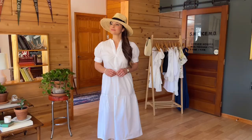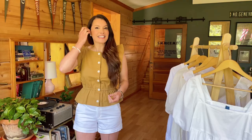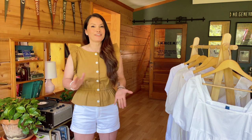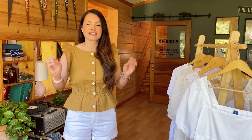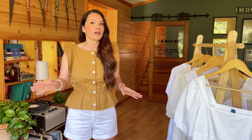My big beef with that one is it was lined, but it had a rayon lining, and that always just drives me crazy if I have a cotton dress. I personally want to have a cotton lining, but overall the style of this was just so beautiful, very feminine, yet very, very manageable. It's the perfect dress to wear for almost any occasion, whether you are just stomping around on a random Wednesday or you want to dress it up for a fun event.